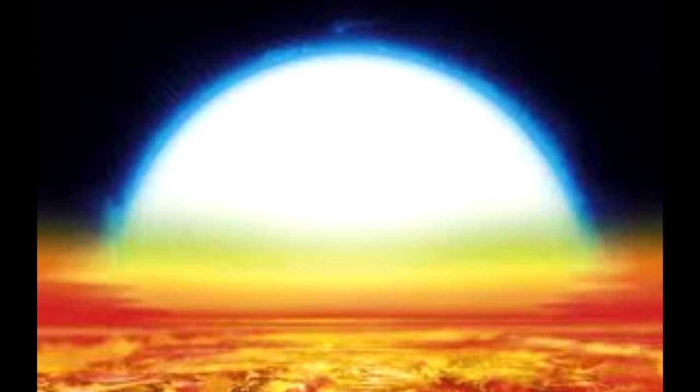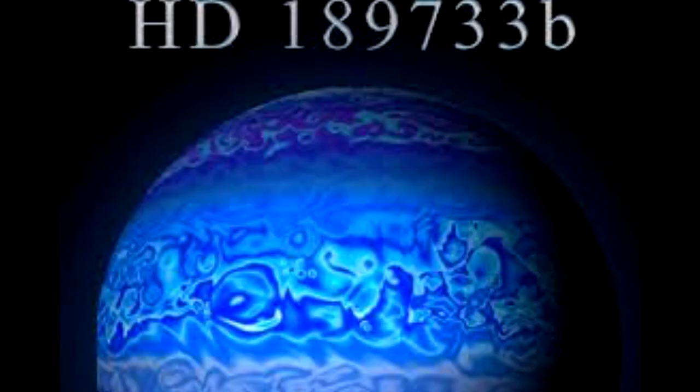Even if we somehow found our way around that, we would still need to deal with the high temperatures on the exoplanet. HD 189733b is so near its star that it is strangely hot. To put that in better perspective, it is so close to its Sun that HD 189733b completes a revolution around its star in just 2.2 Earth days.